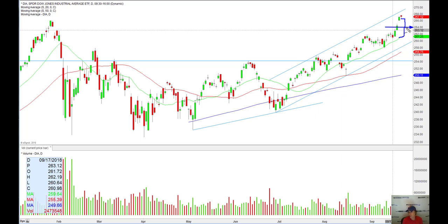I'd probably be doing that as a risk reversal. I'd be selling a call vertical in the Dow, outside of the channel, say 270, 271, to finance some of that put vertical. So there's a trade idea for you there.